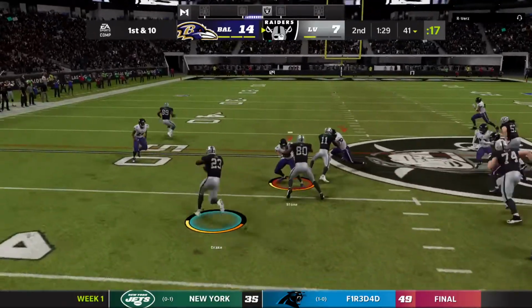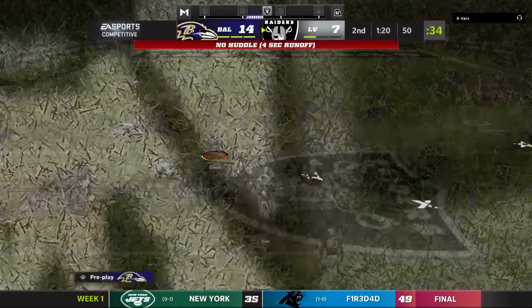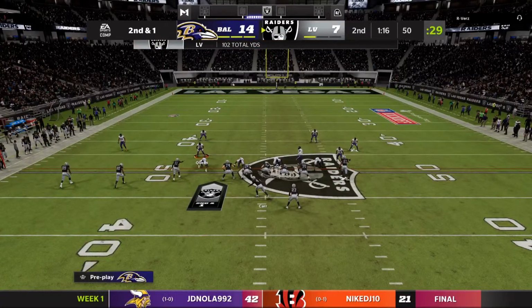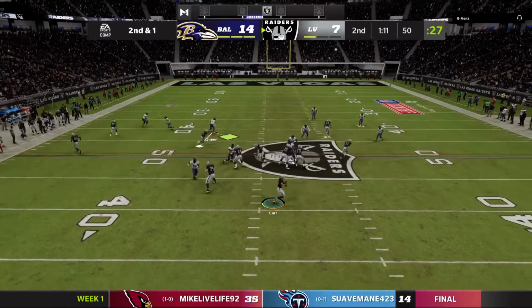What you got, Heavy? On 1st down, Drake. And he's going to get a solid gain of 9 before being brought down. 2nd and right at a yard. The last run got 9. That leaves him with 2nd and a yard. From midfield, here's Carr.